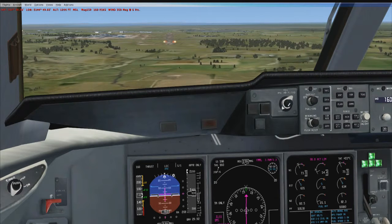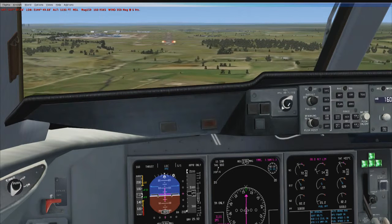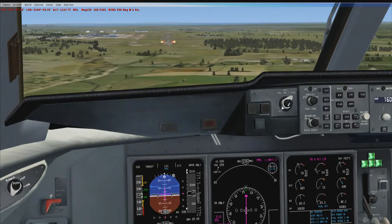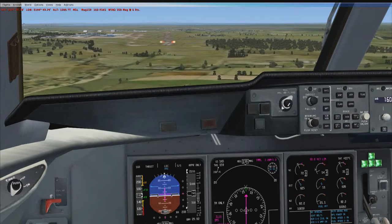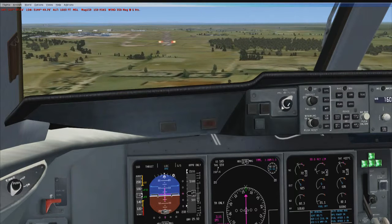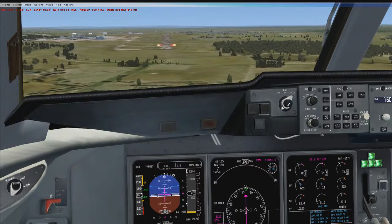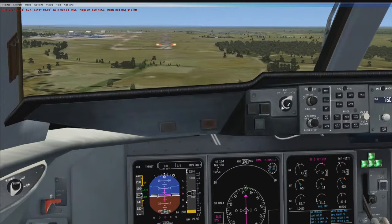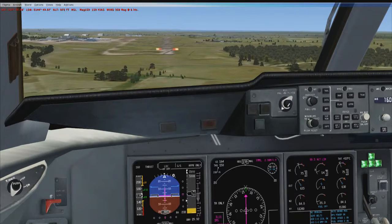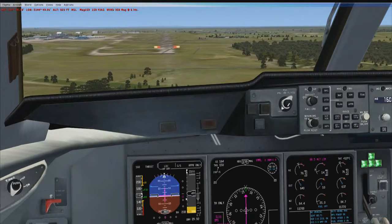Coming through 700 feet. Autopilot's going to be coming off shortly and I'll fly the rest of the landing. As you can see, the windmilling of the number 2 is still going on and it's still at 14% N1. There we go, autopilot is off now. And we'll manoeuvre for landing.